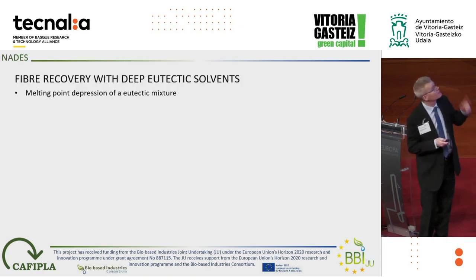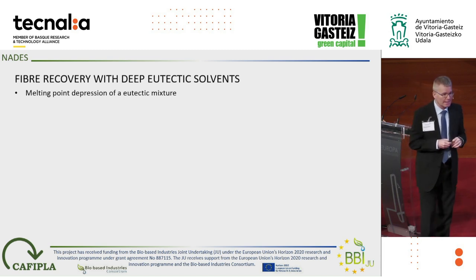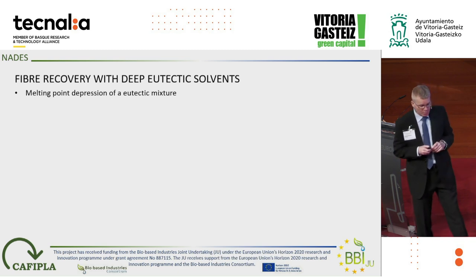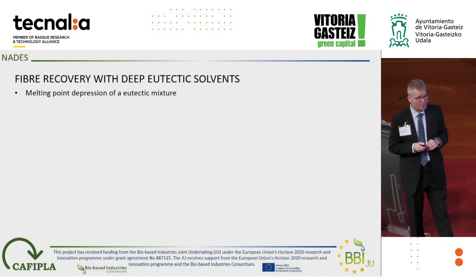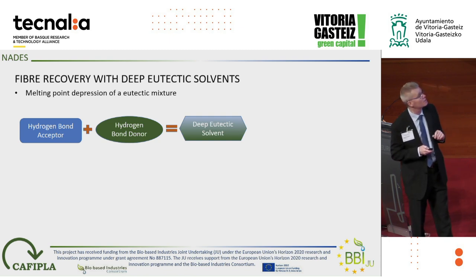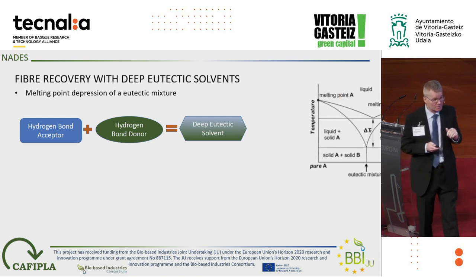Maybe first, a short explanation: what is a deep eutectic solvent? Very short only, and then we will go through what we did in the project. You can get a melting point depression under eutectic conditions of a eutectic mixture if you are mixing a hydrogen bond acceptor with a hydrogen bond donor, creating this deep eutectic solvent.